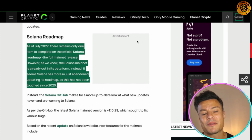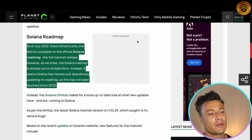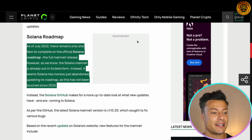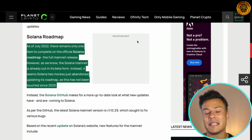example. Now, in terms of Solana's roadmap, Solana is pretty much at the end of the line for its production phase. As of July 2022, which was obviously last month, there remains only one item to complete on the official Solana roadmap, and that is the full mainnet release. However, as we know, the Solana mainnet is already out in its beta form. Instead, it seems that Solana has more so just abandoned updating its roadmap.